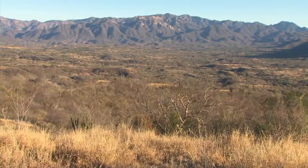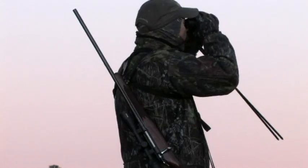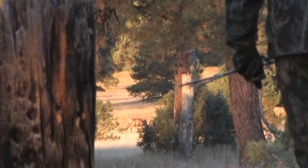In early September, the timbered valleys and grassy meadows of the Rocky Mountains echo with the bugles of rutting bull elk. Today, North American Hunter's Gordy Krahn travels to New Mexico in pursuit of his own slice of the elk rut.